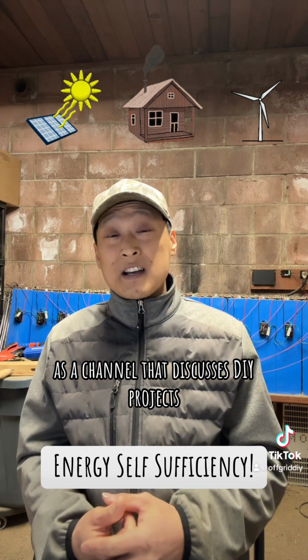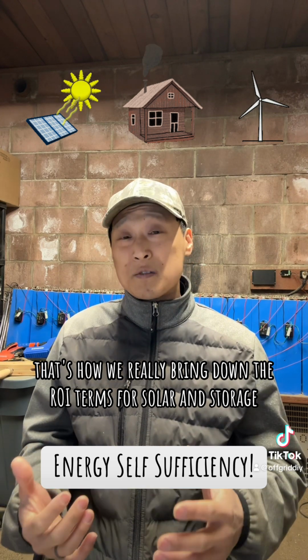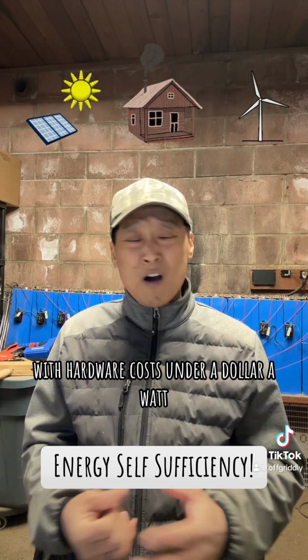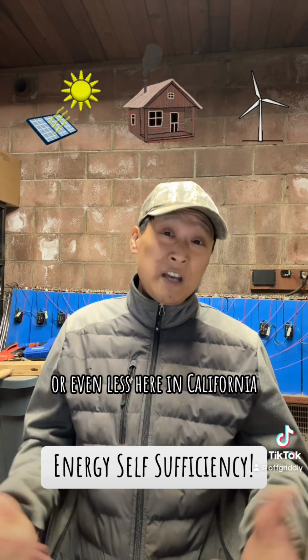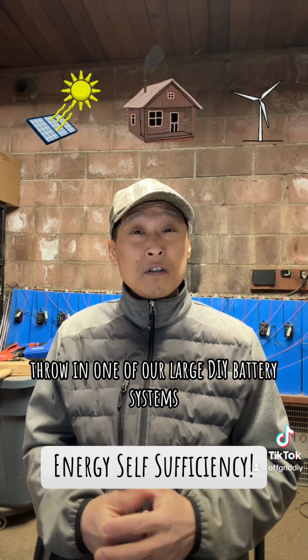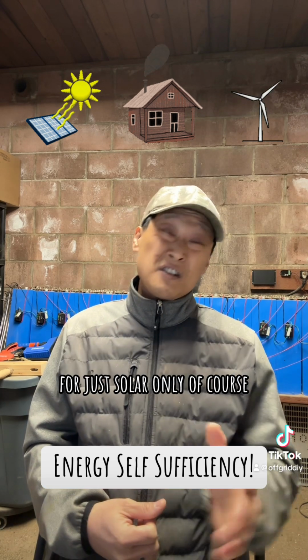As a channel that discusses DIY projects, that's how we really bring down the ROI terms for solar and storage. With hardware costs under $1 a watt, ROI on solar can be as little as a year in some parts of the country, or even less here in California. Throw in one of our large DIY battery systems and you can still end up getting an ROI comparable with the solar contractor for just solar only.